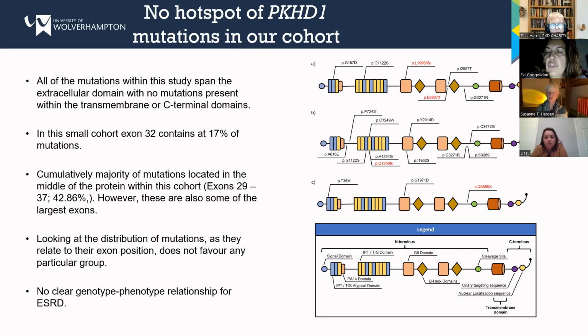So could we say that if a child is given a genetic diagnosis, and I'm guessing your grandchild has a genetic diagnosis? Yes, yes. And they have particular mutations, then it's normal to expect the liver to malfunction first, or the kidney, or there's no clear link? But I don't think that you should worry more or less.